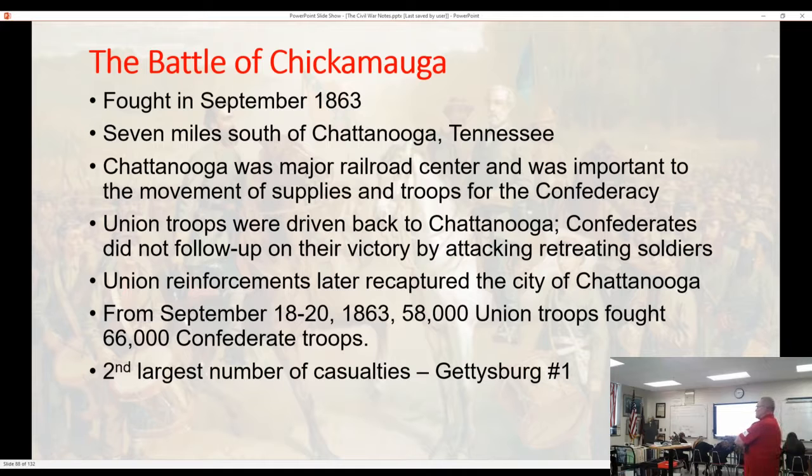About 3 days long, September 18th, 19th, and 20th, 58,000 Union troops, 66,000 Confederate troops, about 124,000 men are involved in the battle. It is the second largest battle of the Civil War, the second bloodiest battle of the Civil War, second only to Gettysburg, which again had happened just a few months previously. And so the fighting is really pretty intense at Gettysburg. It's pretty intense at Chickamauga.